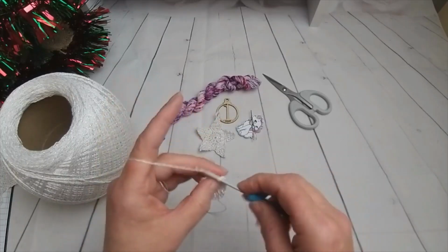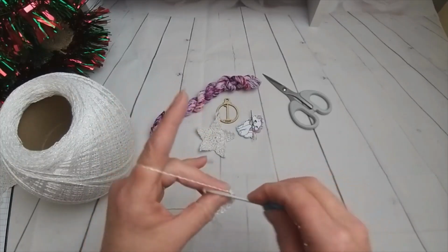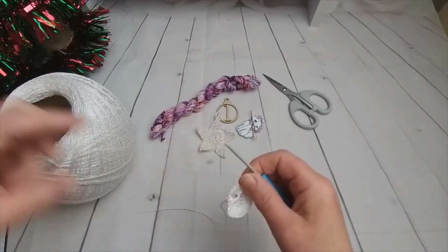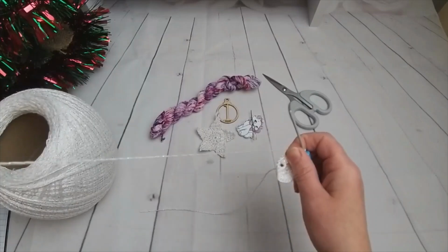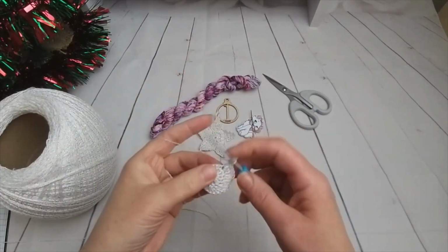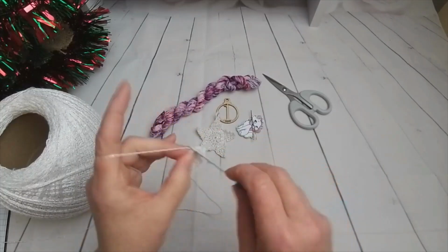You could do a bigger star if you wanted to work out the maths with more points. I've given 6 stitches per point. So I wanted 5 points, so obviously I need 30 to be able to divide into it.